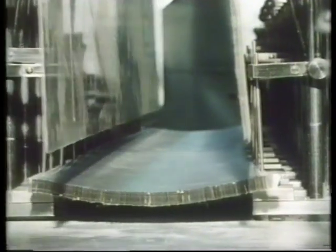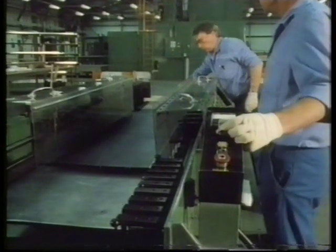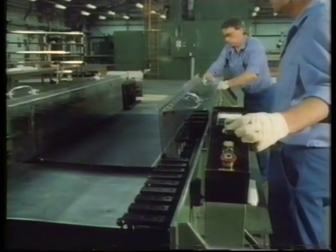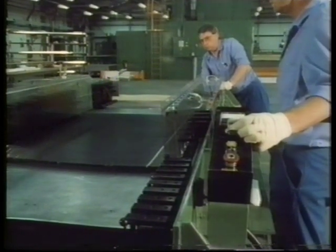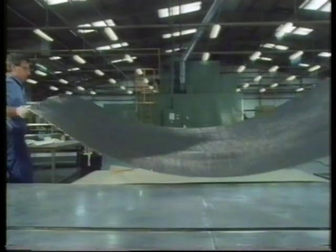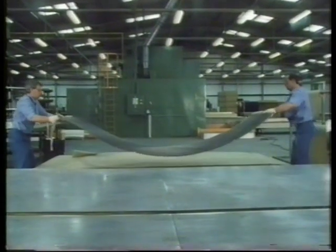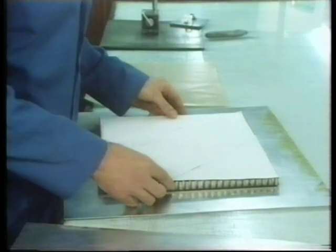The bonded sheets are expanded, forming the honeycomb shape. Then they stack the cores in a stabilization oven for a couple of hours to relieve stresses. After that, it's a question of quality control and testing. Finally, the sandwich is assembled.